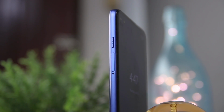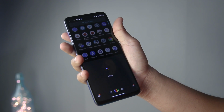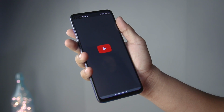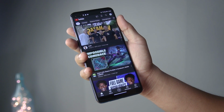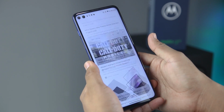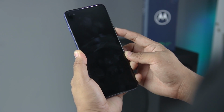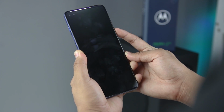There's a dedicated Google Assistant button like we said earlier, and although the button is all the way up to the top side of the phone, it is reliable and fast. Navigating through the OS is pretty smooth and stutter-free. And it is 5G, so it is fast and secure. For security, there's a fingerprint scanner and face unlock, which is quite fast and accurate.